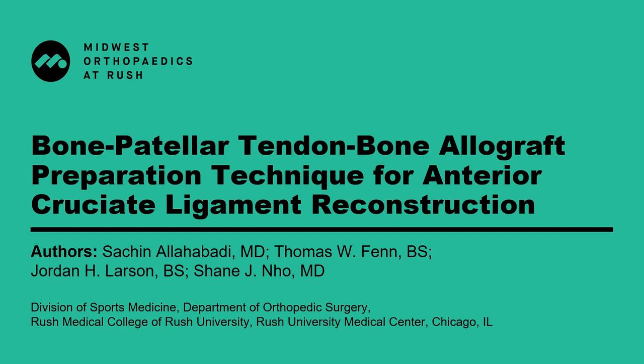We will be reviewing our technique for preparation of bone patellar tendon bone allograft for its use in ACL reconstruction.